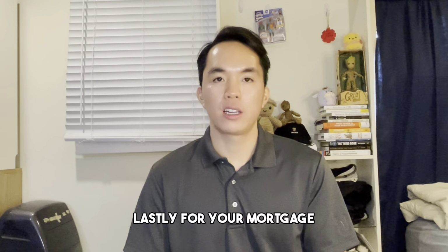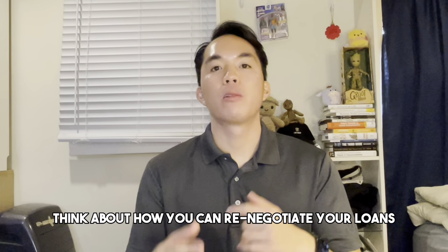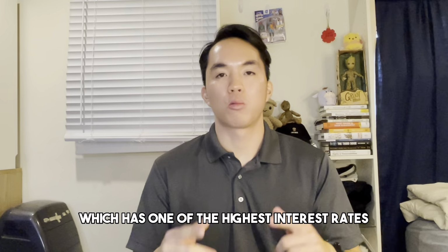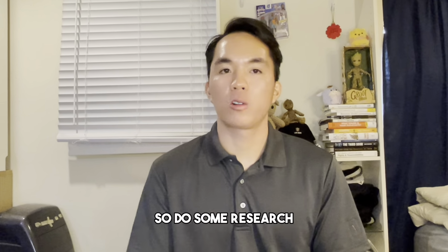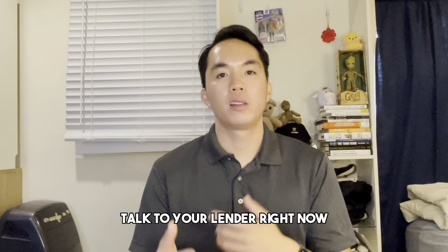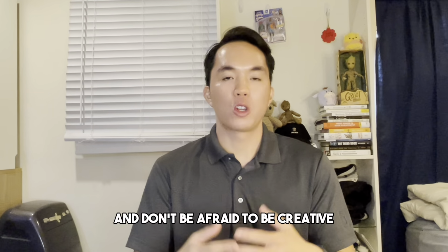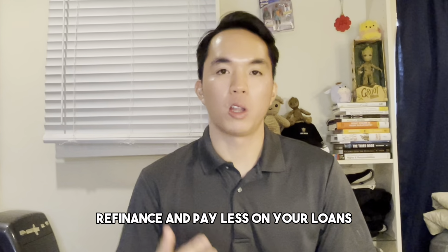Lastly, for your mortgage, student loans, personal loans, or credit card debt, think about how you can renegotiate your loans or refinance your rate. For those of you in credit card debt, which has one of the highest interest rates, there's third-party programs to reduce your rate. So do some research and see how you can reduce your rate and spend less money over time. Same for student loans. If you have a high rate, talk to your lender right now and also do research with other lenders. Now, these are just examples of how to cut costs and reduce your essential spending. And don't be afraid to be creative and find ways to negotiate, refinance, and pay less on your loans.